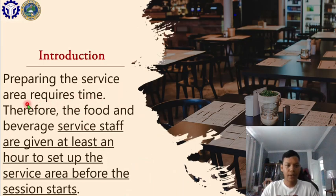Preparing the service area requires time. Therefore, the food and beverage service staff are given at least an hour to set up the service area before the service or the session starts. So the staff have at least an hour for the preparation and setup, or we would say mise en place. Again, mise en place is not only applicable in the kitchen but also in the food and beverage and all the areas of the establishment. Everything must be in place.